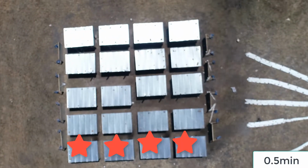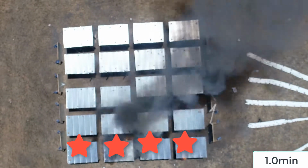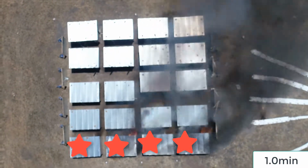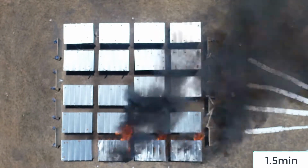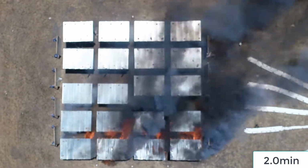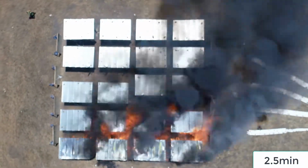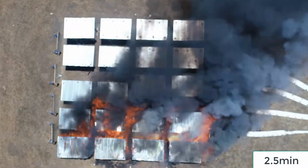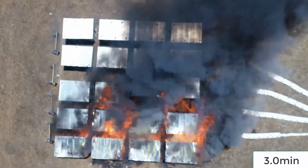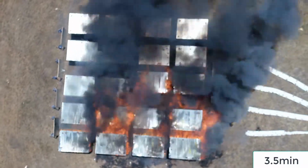Once the fire was ignited, the bottom 4 dwellings were allowed to burn and then the fire moved through, with the wind pushing it roughly from bottom to top of the screen or bottom left to top right, and the wind speed was around 15 to 25 kilometers an hour. The fire had reached the second line of dwellings roughly 2 minutes into the experiment, and then continued to spread from there through to the rest of the settlement into the 3rd line, 4th line and 5th line of dwellings.